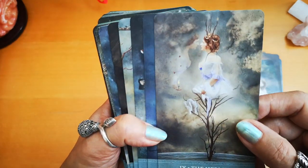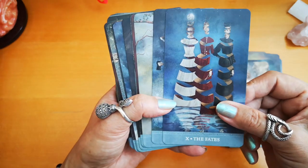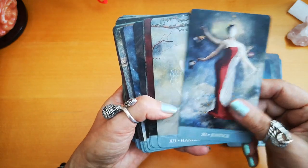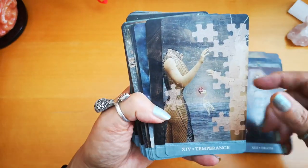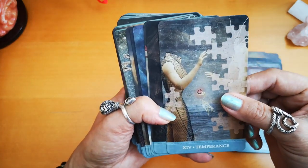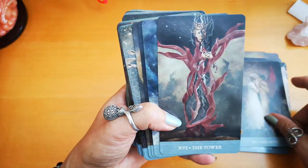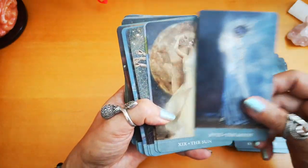Look at this one, the Hermit. The cards are stunning, and this is the Fates, which is the Wheel of Fortune. This is an adorable, great, smart deck, really. But I just feel, look at this one, the Temperance. The puzzle. This is an intuitive deck and a very beautiful deck, and I really highly recommend it.